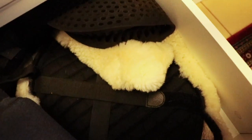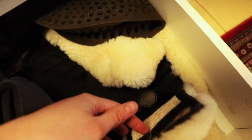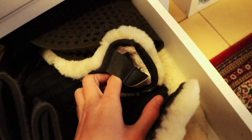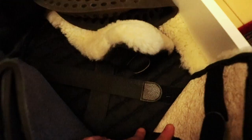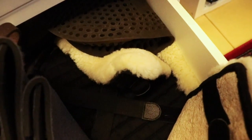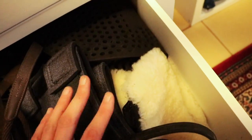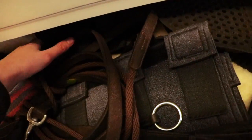This I don't really use anymore. I used to use it a lot, but neither of my horses really need it because they don't have super sensitive skin. And also Dexter once got his shoe or his hoof caught on this and it pulled away, which obviously it'll break, but a few people saw it and they were like, oh god, that looks not so good. So I got a bit nervous using it.